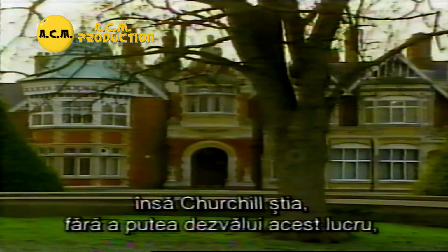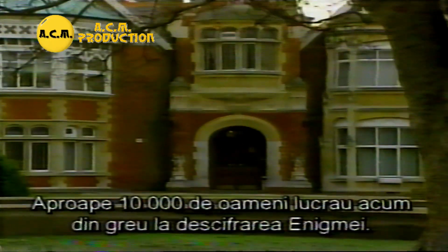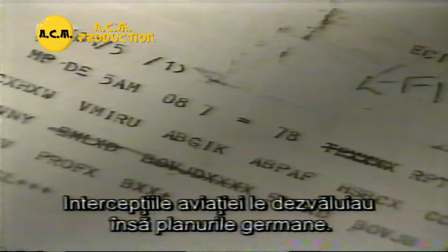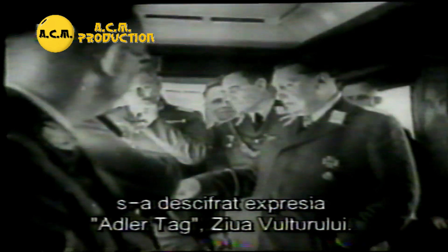But Churchill knew and could not disclose that the secret army at Bletchley was growing. Nearly 10,000 people were now hard at work breaking Enigma. With the fall of France, army messages went to more secure ground lines. But Luftwaffe intercepts revealed German thinking. On the Channel coast, the Germans were lengthening runways for an air assault on Britain. In August, Goering's message to his troops decrypted as Adlertag, Eagle Day. Something was up. But what?